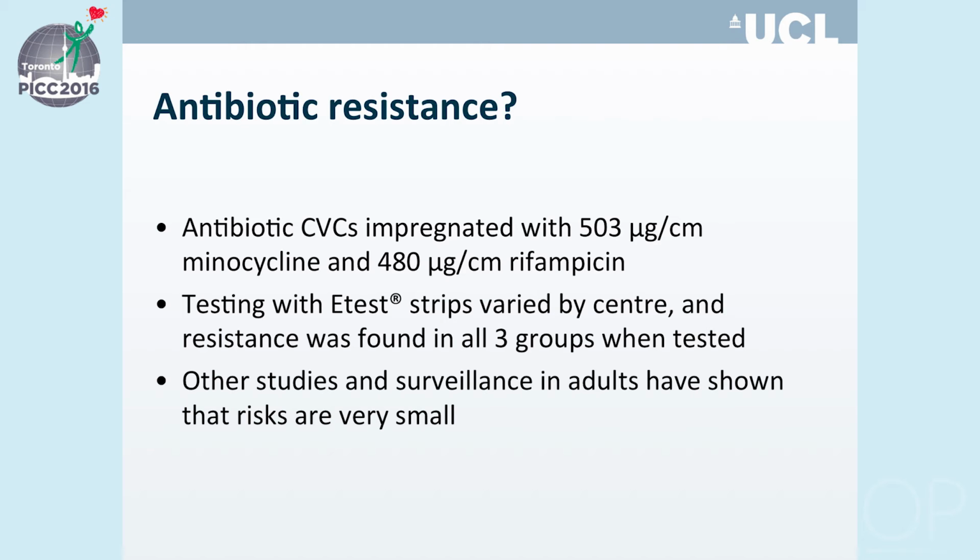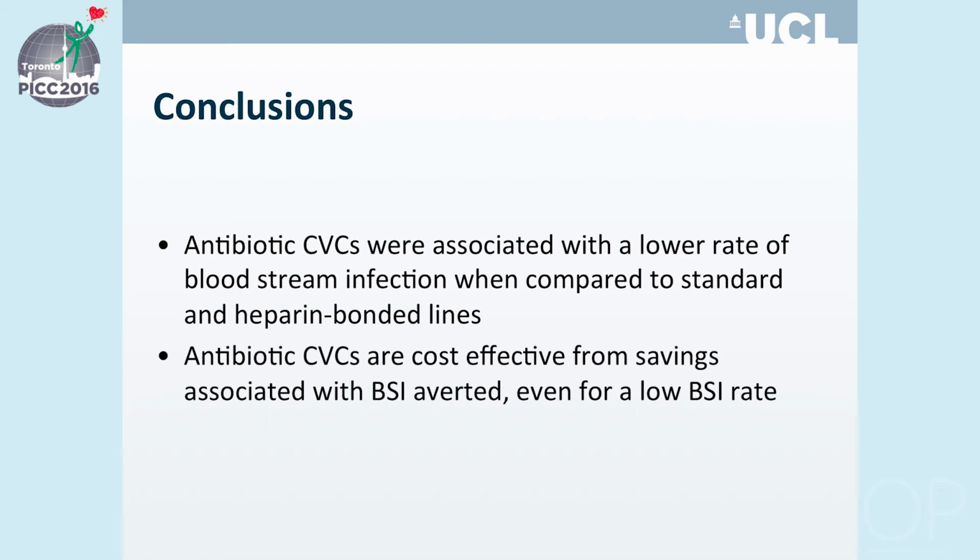Also, we found that the other studies and surveillance in adults who have been using these antibiotic CVCs for a lot longer have shown that their risks are very small. So we are not concerned about antibiotic resistance, but we recommend surveillance once this has been introduced. So in conclusion, antibiotic CVCs were associated with a lower rate of bloodstream infection when compared to standard and heparin-bonded lines. They are cost-effective from savings associated with the bloodstream infection averted, even for a low BSI rate.